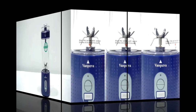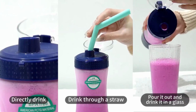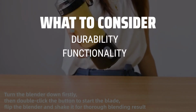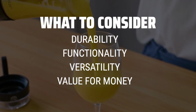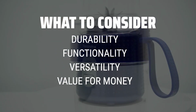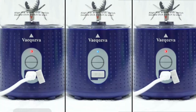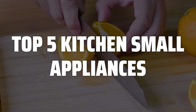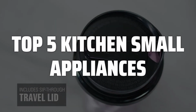Choosing the best kitchen small appliances is probably one of the most crucial decisions for any home chef looking to elevate their cooking game. When picking kitchen small appliances, it's important to consider factors such as durability, functionality, versatility, and of course, value for money. Investing in high-quality appliances that suit your cooking needs can make a significant difference in the efficiency and enjoyment of your culinary experience. To help you find the right model, we've listed the top 5 kitchen small appliances and their key features, plus the things you need to consider to help you choose the best one for you.